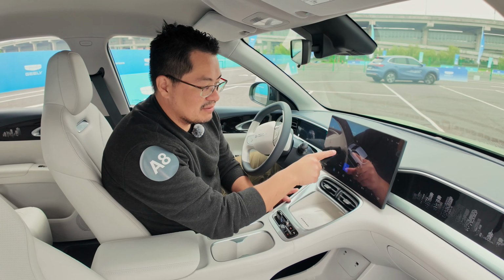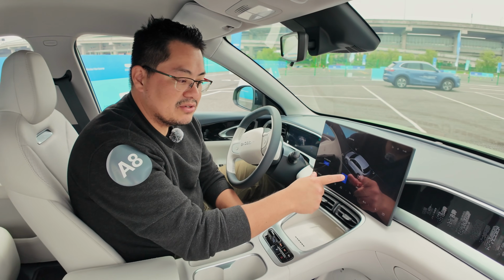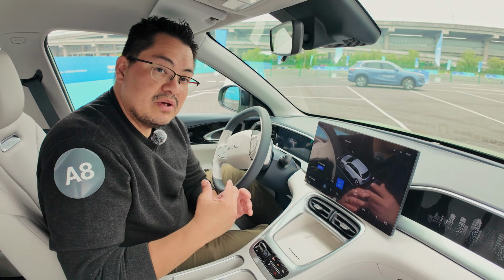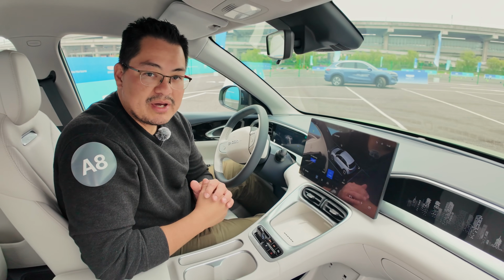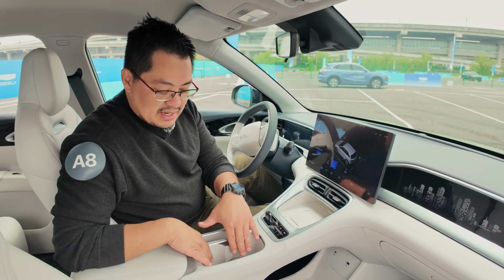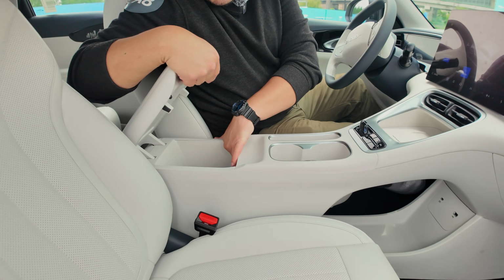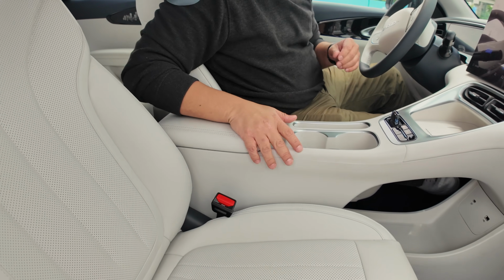However, I will give it credit, the way that they've laid out this screen is actually pretty easy to navigate, so that's really good. This screen would change in Western markets because it needs Apple CarPlay and Android Auto, but there's more to tell in that story. Cup holders just here and a little storage just there. Armrest with a very deep cubby that actually goes in quite deep down here.